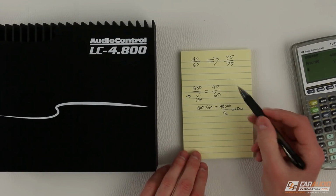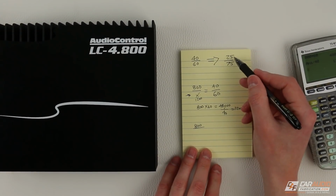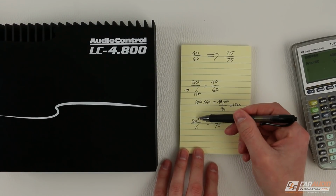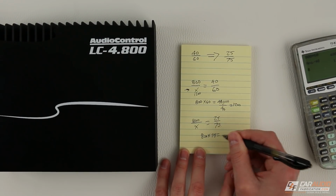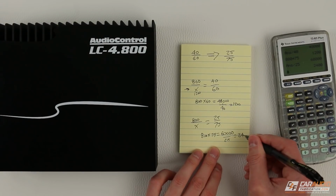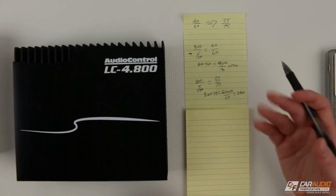Let's go through this math real quick one more time just so you guys fully understand. Let's say that we're using an 800 watt amplifier still, and this time we're going to abide by the 25-75 rule. And again, we want to find X. All we do is we multiply whatever's here by whatever's here. So 800 times 75, which is 60,000. And then we divide that by whatever value is on top here, in this case, 25. So in this case, we get 2400. So X equals 2400.